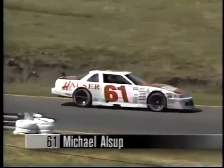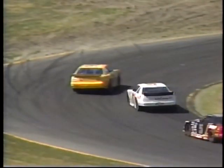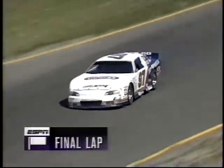And here's the car number 61, that apparently was in 7th position, and the engine has quit on Michael Alsop, who has come all the way from the 27th starting spot. And the car just goes dead. Will not go, and he's slowly going around the racetrack as Hornaday comes by. This is the final lap. A caution flag right now will not save it.